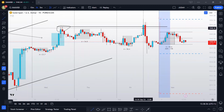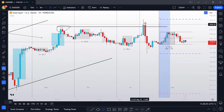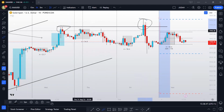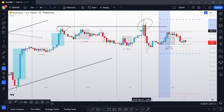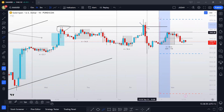So if you go over to the 15 minutes, in fact, on the 1 hour chart, you can already see that during the NFP, this was the NFP candle, this candle right here. You can see that the market broke above this resistance zone here, right? So what happens when the market breaks a resistance? A lot of people begin to buy, right? So after NFP, a lot of people began to buy this.